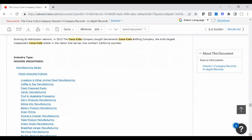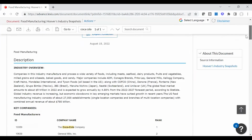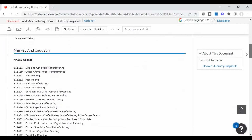Also, not only do we have the Hoover's company reports, we also have the Hoover's industry snapshots. So within a Hoover's company report, you can link to those related Hoover's industry snapshot reports. So this is kind of showing you those industries that Coca-Cola has a relationship with. So if you wanted to go and click on food manufacturing, click on that hypertext link, and that would take you to the information about that particular industry, an overview of the industry. Who are the key companies? What industry classification codes fall underneath this particular industry?